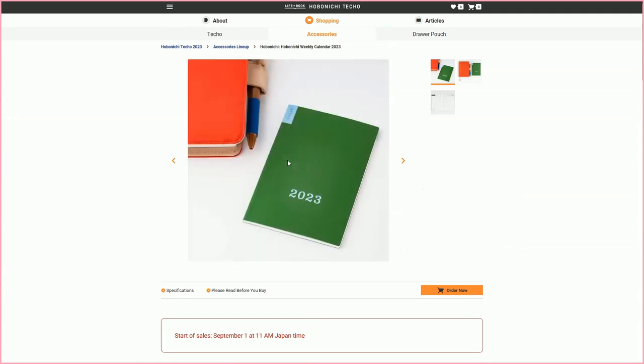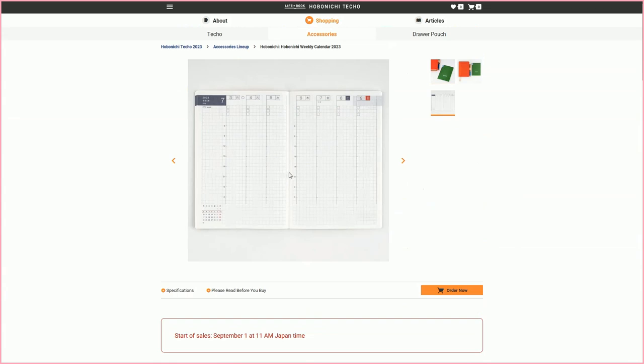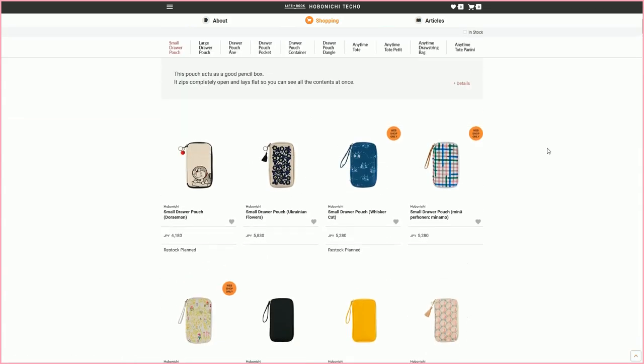And let me just tell you about this. If you buy an A6 planner, you're not gonna have your weeklies. So this is just a little notebook that you can add to your cover, and it does contain the weeks like that. If you buy an A5, however, you're gonna have everything on it, so you're not gonna need it. But if you are an A6 kind of person, then this could be quite convenient for you. Breezing through the drawer pouches because I'm not interested in them.